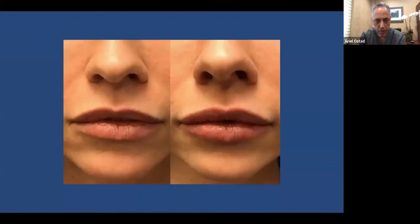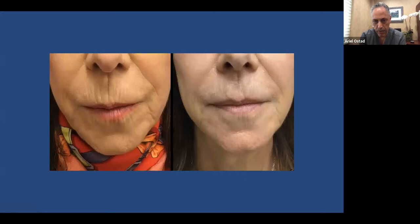Here's another individual. It's about really enhancing not only what we call this roll, but also adding a little bit of volume to upper and lower lips. And again, my goal is to just create the most natural lips when it comes to adding volume to them.